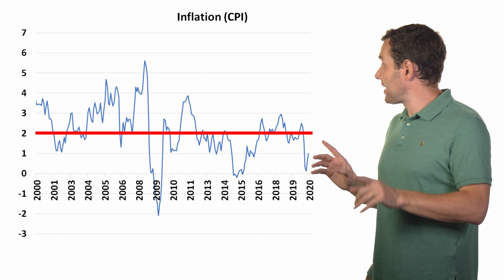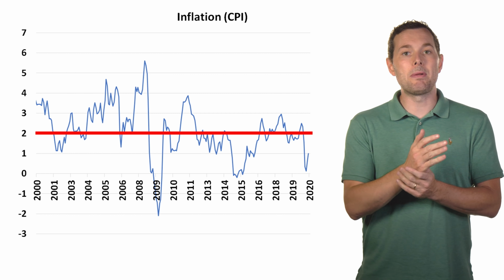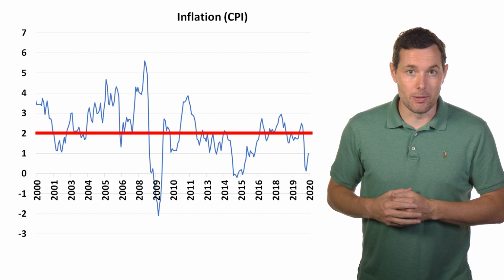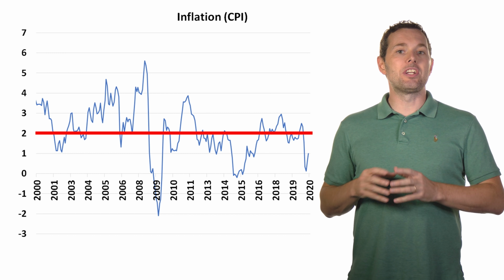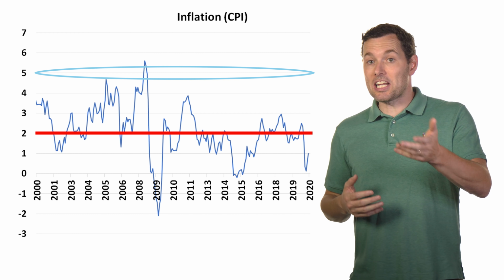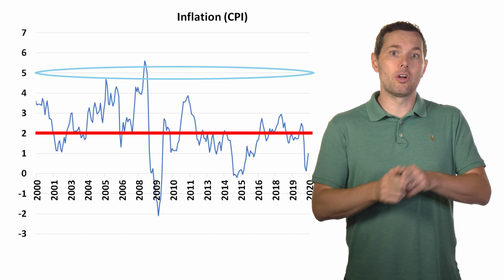So I do think it's important to point out that this line is measuring year-over-year changes. So right now, inflation came in at 1%. That means on average, prices are 1% higher than they were a year ago. So let's say inflation is hypothetically 5%. What does this mean for us? Well, it means that goods and services are 5% more right now than they were last year.